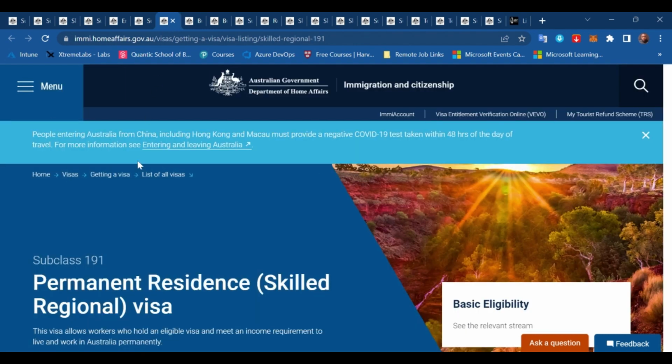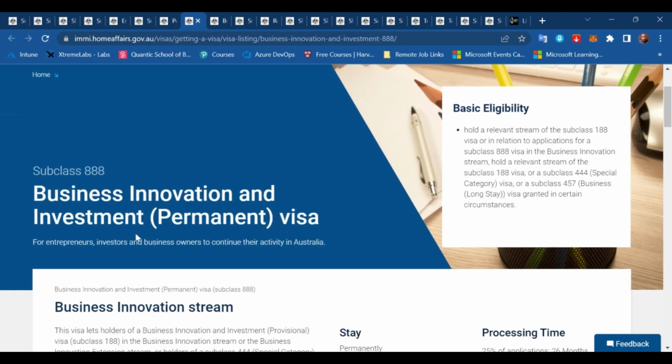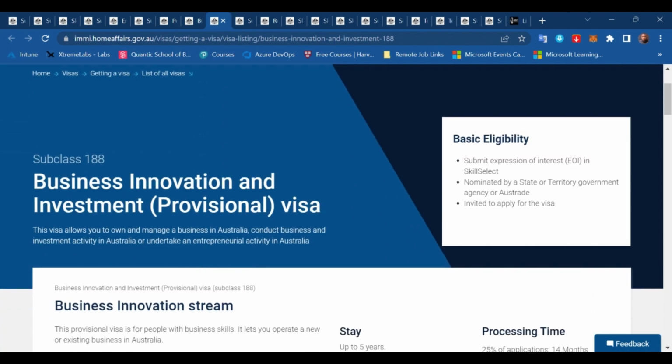Number seven, permanent resident skilled regional visa. This visa allows workers who hold an eligible visa and meet an income requirement to live and work in Australia permanently. So if this is your goal, then you should go ahead and apply for that. Number eight, business innovation and investment permanent visa for entrepreneurs, investors, and business owners to continue their activity in Australia. So I'm sure there is almost no way you wouldn't fall into one of these categories. So depending on what works for you, apply for that visa.